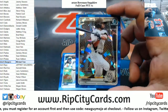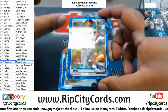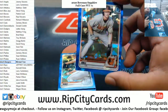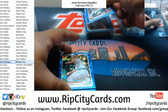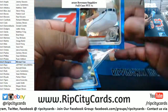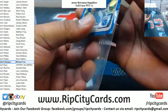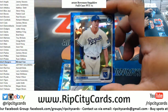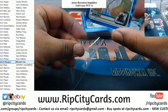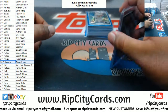Lutz, Brewers. Edwards, Padres. Joe Ryan for the Rays. Adam Hall, Orioles. Raymond Perez, Tigers. Daniel Lynch, Royals. And Brady McConnell, Royals. Sixto Sanchez behind him, right there. Alright, okay. I like him. Very nice looking cards.